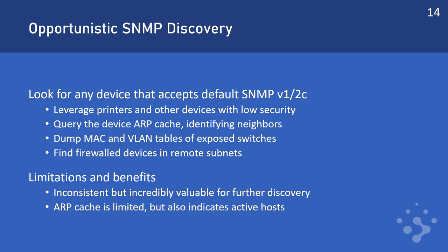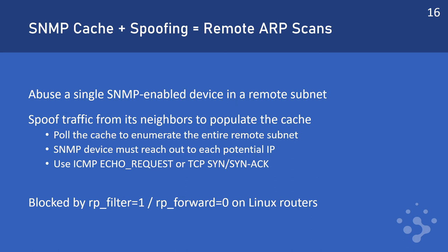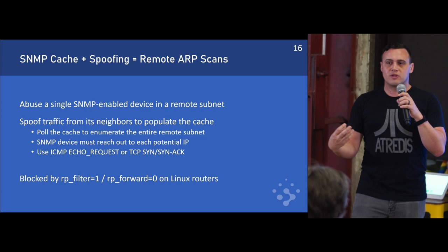So a quick example of dumping the ARP cache: you can use SNMP walk with the OID, and it dumps the IP address and the actual MAC address. It's pretty straightforward. So if you wanted to enumerate the ARP cache of a remote subnet, let's say there's a remote printer two hops away from me. Normally I can't just ping them or ARP scan them or anything like that. They're firewalled off. They're not telling me anything. How do I get a printer two or three hops away to tell me the MAC addresses of these devices? Well, if they've got the driver installed, if they're online, if they're talking to that printer, they'll be in the printer's ARP cache. We can just pull them out like we did previously.